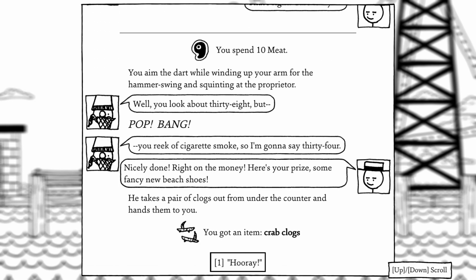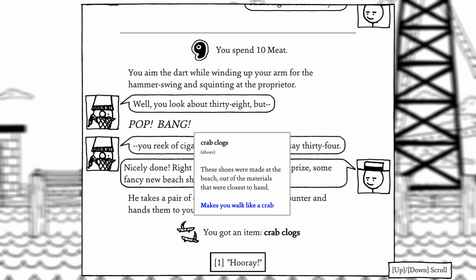You aim the dart while winding up your arm for the hammer swing and squinting at the proprietor. Well, you look about 38, but... Pop, pop, bang. You reek of cigarette smoke, so I'm going to say 34. Nicely done. Right on the money. Here's your prize. Some fancy new beach shoes. He takes a pair of clogs out from under the counter and hands them to you. Crab clogs. These shoes are made at the beach, out of materials that were closest at hand.